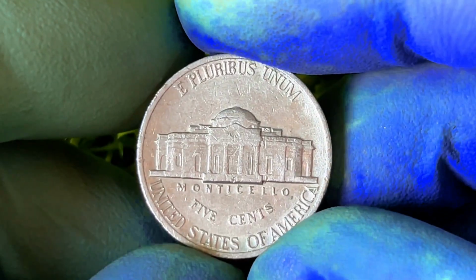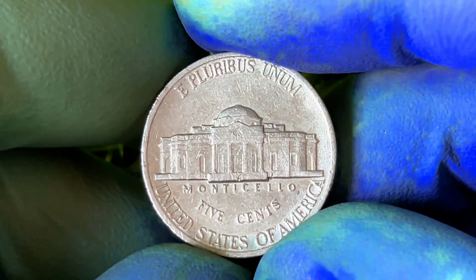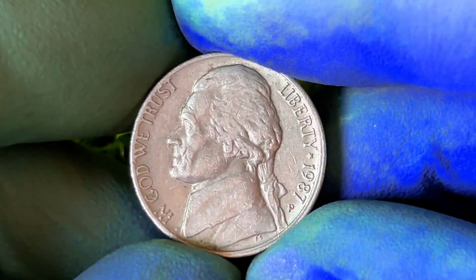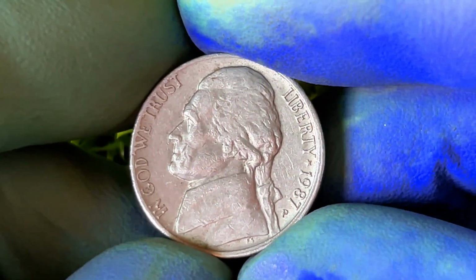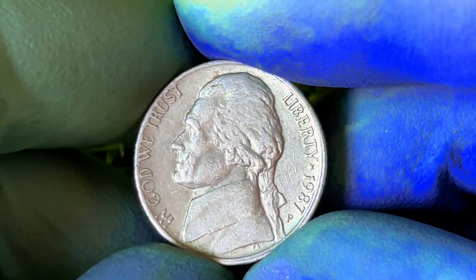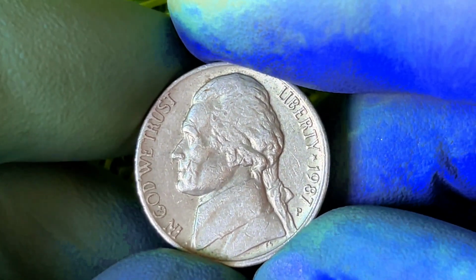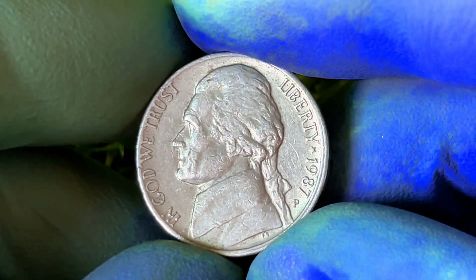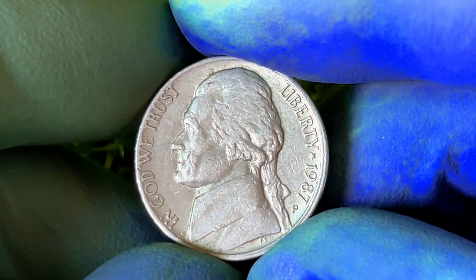Pause for a moment and imagine this. You reach into your pocket, maybe while cleaning out an old drawer, and there it is, a slightly worn 1987 nickel. You hold it up to the light. The edges glint. The face of Thomas Jefferson stares back, calm, stoic, unaware that this little piece of metal might hold the key to your financial freedom.